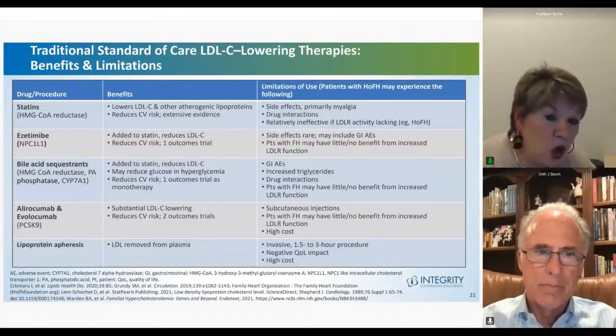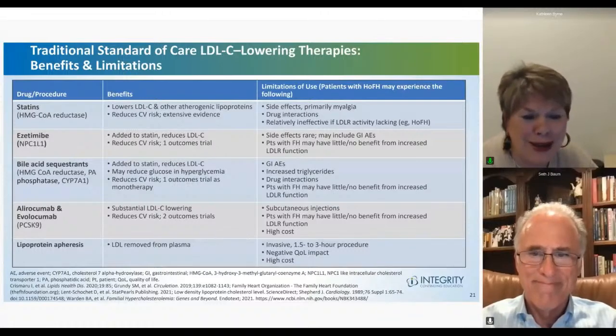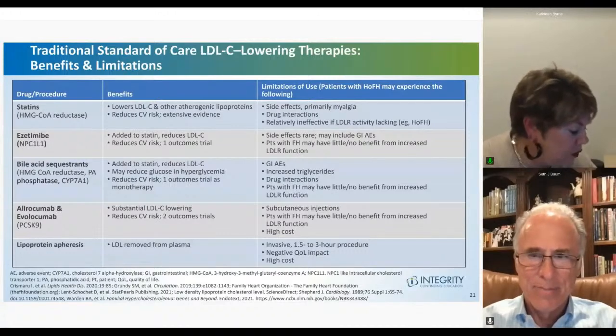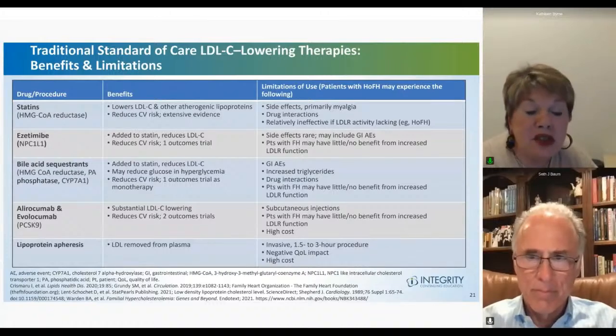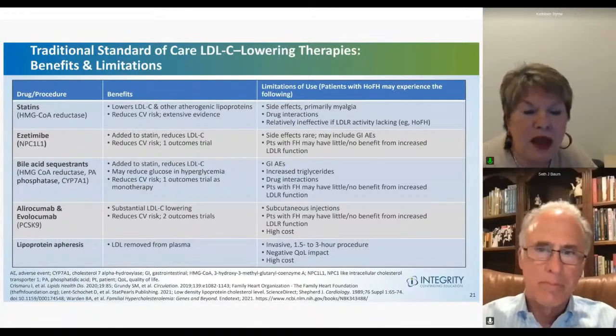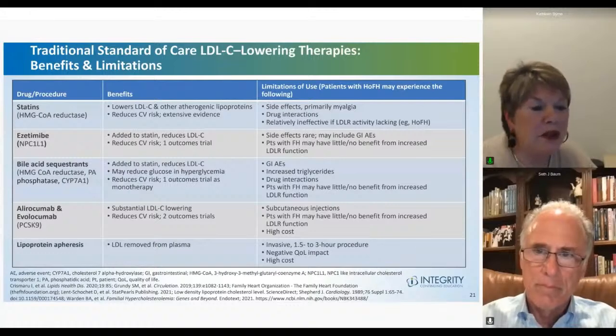And then there was another long-term study where they either used 420 milligrams of Repatha, or sorry about that, evolocumab, every month, or they used it on a biweekly, every other week basis of 140 milligrams. And there was an additional LDL lowering of about 24% in about 100 patients. And about 1/3 of those individuals were receiving LDL apheresis as well. So there is some benefit.